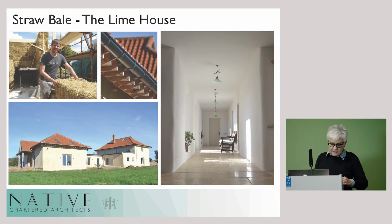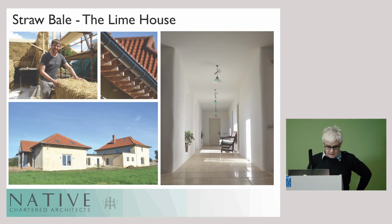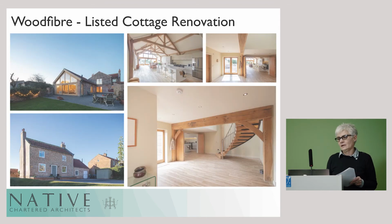So this house is in Ryedale, North Yorkshire, 10 miles northeast of York. Load-bearing small bale structure, which is very easy to do. I could lift up a bale and put it on the frame. It's got lime plaster inside and lime render outside. So this is just to illustrate some of the range of buildings we do.